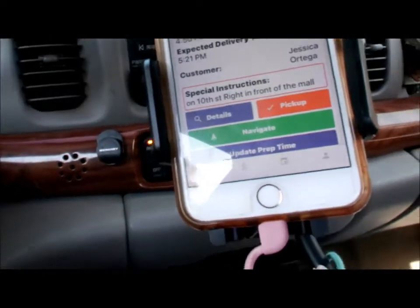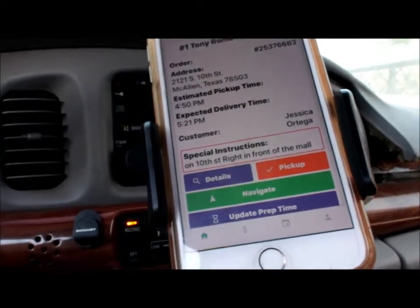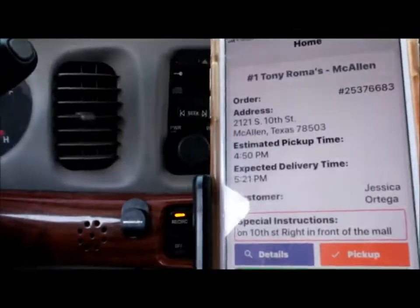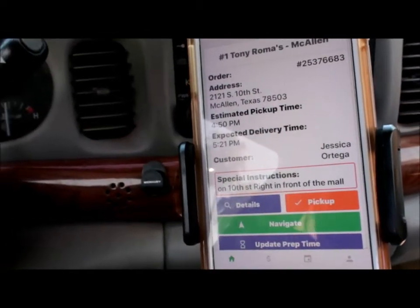So, hold on real quick. Hello. Jessica Ortega, Bite Squad. Bite Squad, yes, ma'am. Thank you so much. You're welcome. Be careful. Take care. Okay, guys, I didn't even have to go inside. You saw them. They just brought it out to me.